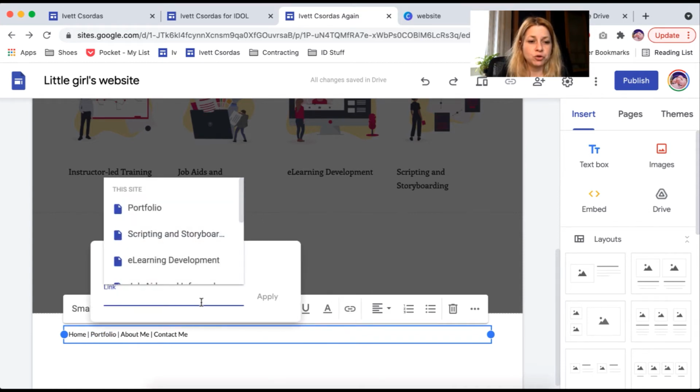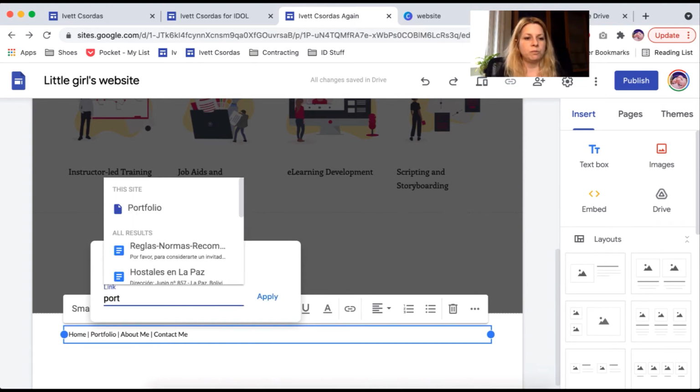Now we have two options here. We can either just take a link from any other outside source and then just drop the HTTP link here. And then if people click on here, then they will be taken to that website. Or if it's an internal website where you want to direct them, then it will appear here and then you could just scroll down or you could just start typing it in and it will bring up things from your Google Drive.